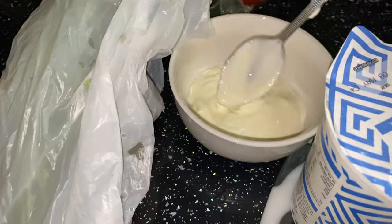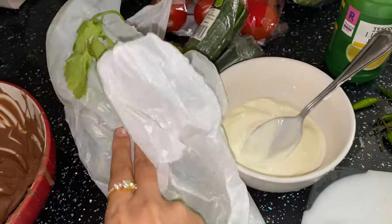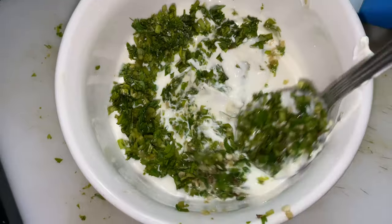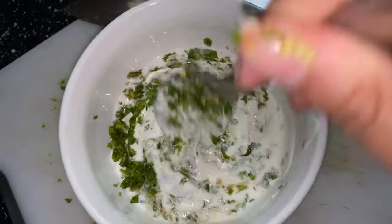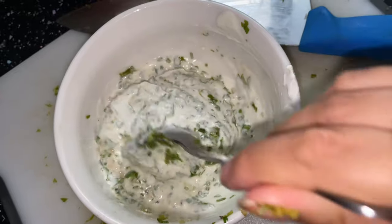I think that's enough. These are my ingredients. I need to wash this stuff. Finally, well chopped green chilies. To be fair, I put like 4 in there. I want it to be a bit spicy. And coriander. And then we're gonna put some lemon juice in here and some seasoning.